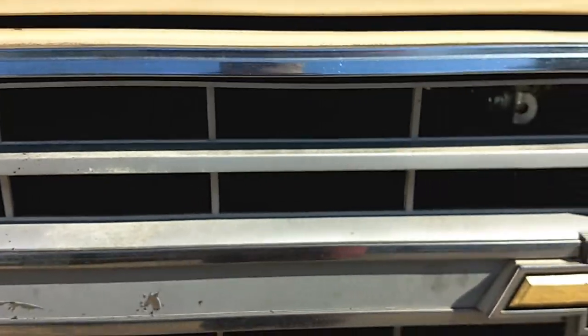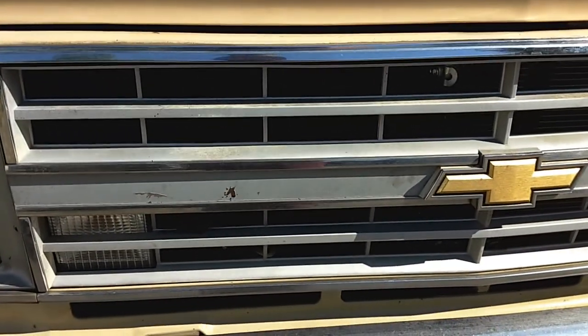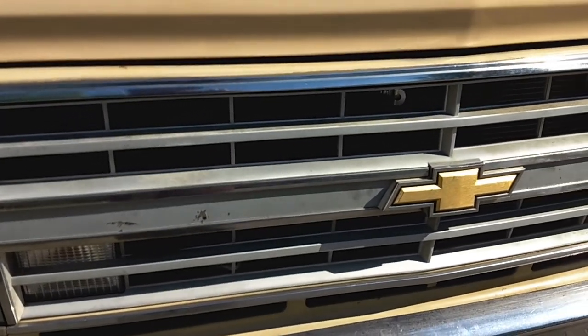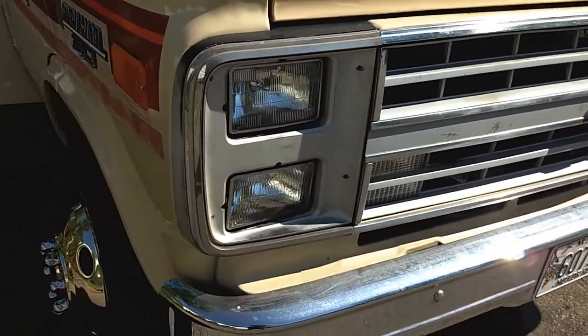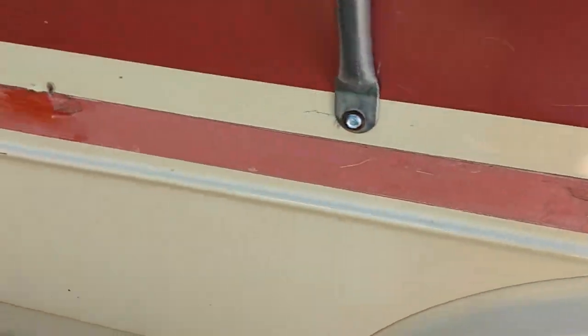Got a huge transmission cooler. They said it was for the big rigs. Extra cooling. Got that mounted right up front. Lots of air pointing right at it. Got to redo the stripe.